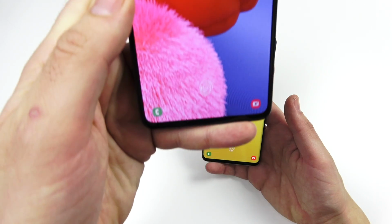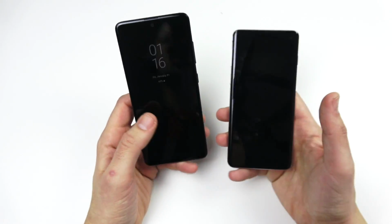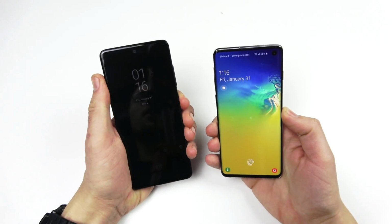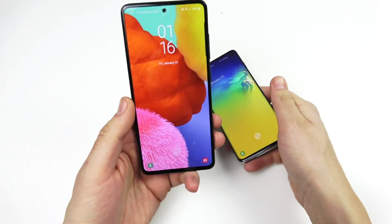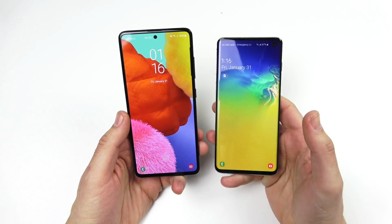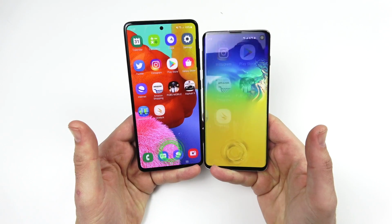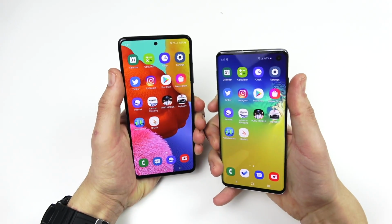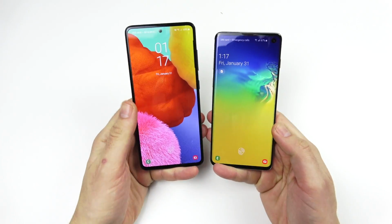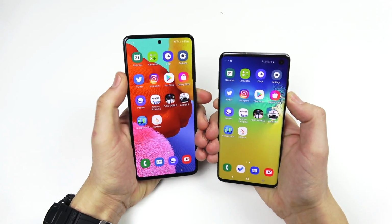Now, one thing you're also going to notice is that the Galaxy A51 and S10 both feature in-display fingerprint sensors. The A50, the one that came before the A51, was pretty bad. So let's see how it stacks up against the S10. 3, 2, 1. And you can see the A51 doing pretty nice there. Let's go again. 3, 2, 1. And you can see very good performance on both.